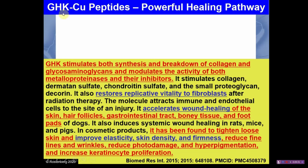So this pathway, this GHK copper peptide pathway, accelerates wound healing of the skin, hair, GI tract, bony tissue, the foot pads of dogs. It's been found to tighten loose skin, improve elasticity, skin density, and firmness. Those are cosmetic issues, but they also reflect health, right? Youthful, healthy skin looks good to your eye, and it also reflects an inner health on the inside.